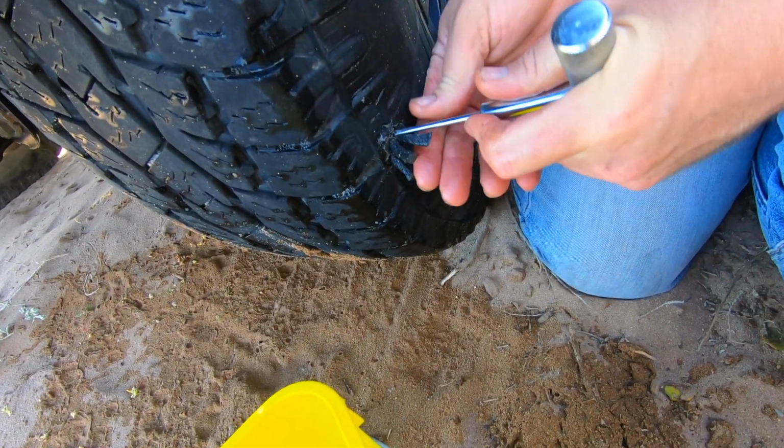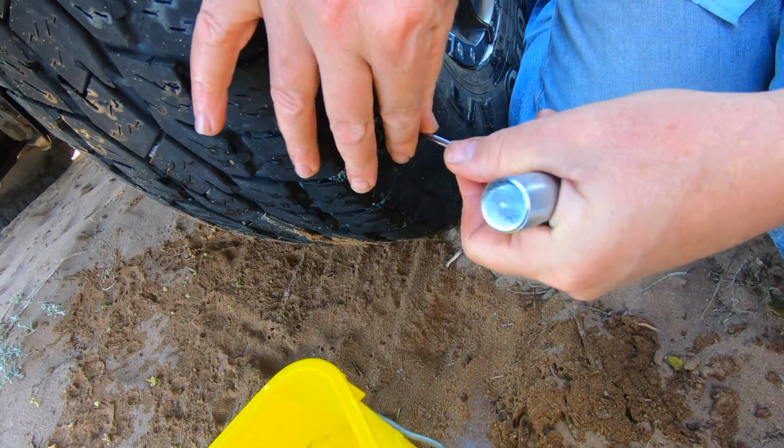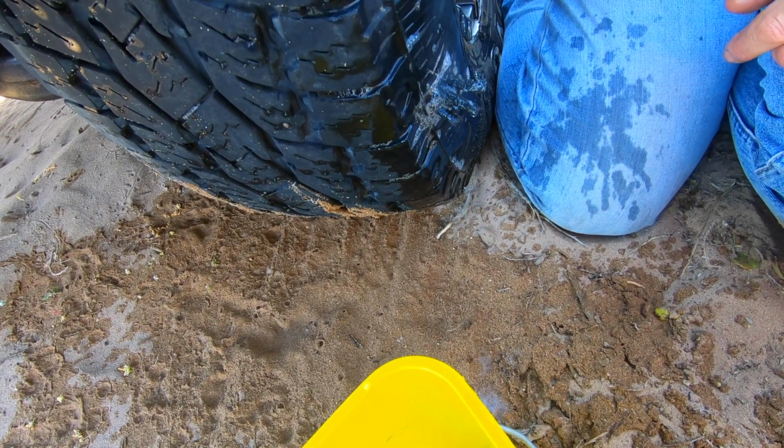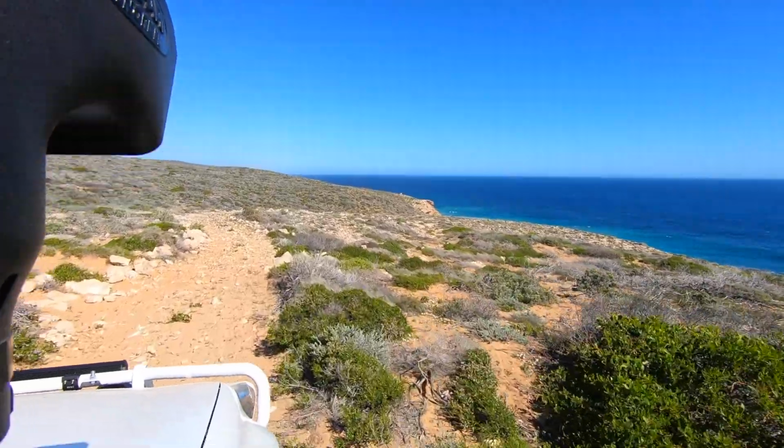That's it. Just hold the legs and then that's it. Just leave it. Why don't we just drive down to the next spot and we can check it on the way out. If it's only slow leaking, we'll just whack a bit more in on the way back and it's no drama. So this is just about the end of the road.